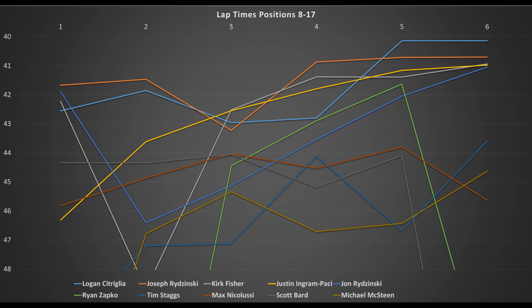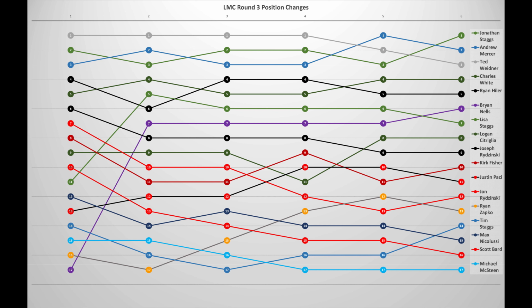If we look at Justin Pacey, he actually did a really good job continuing to improve. He never slowed down. Every run was a little bit faster than the last, and he wound up finishing only one position higher than he started, but he was keeping up with that natural trend of the field as the track comes in, temperatures come up, and people get more familiar with the course.